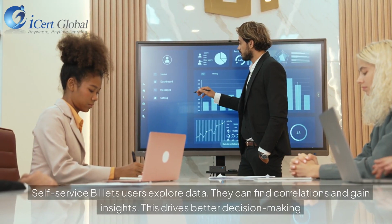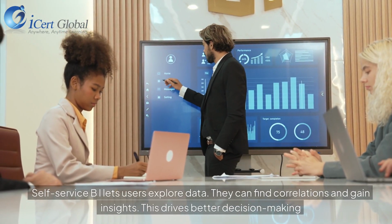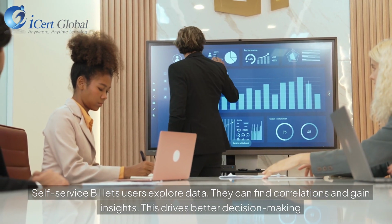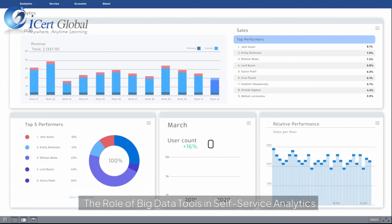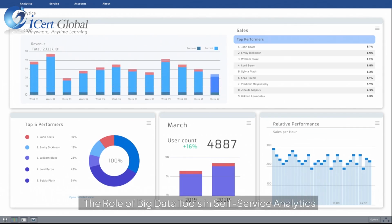Self-service BI lets users explore data. They can find correlations and gain insights. This drives better decision-making. The role of big data tools in self-service analytics.